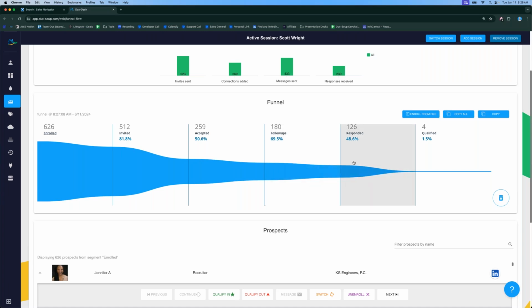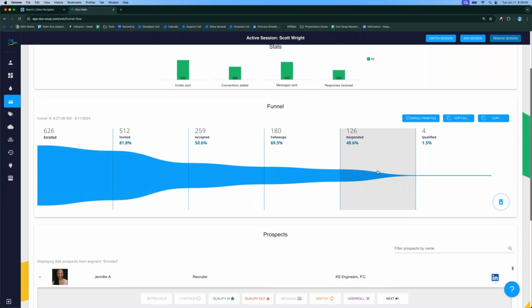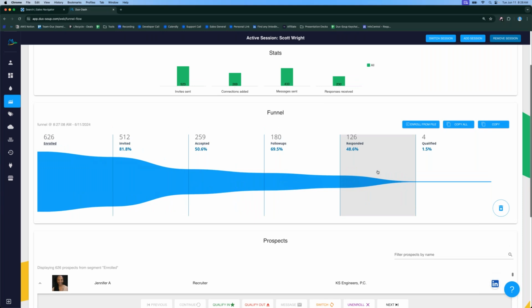And then next is the responses. When a response is detected by way of the Dux-Soup message bridge running and checking your Sales Nav inbox or your regular inbox, and it detects that a new response came in associated with this campaign, it will document that here as well. Then we have a qualified section, which I'll talk about in just a moment.